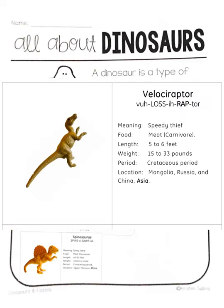And this is called the Velociraptor. So you can say that with me, kindergarten, Velociraptor. Okay, and this was a really fast dinosaur. So as you can tell, it's a speedy thief. Okay, so it's a really fast dinosaur that liked to eat meat. So we call that a carnivore.